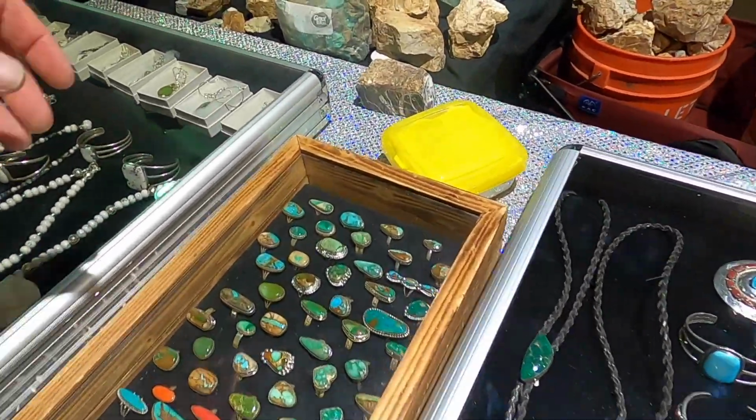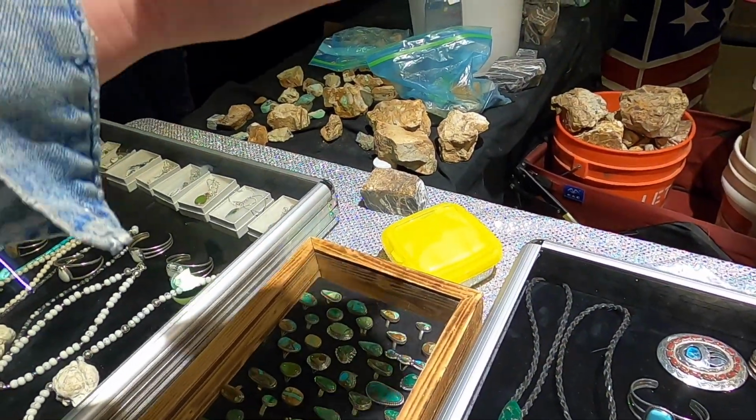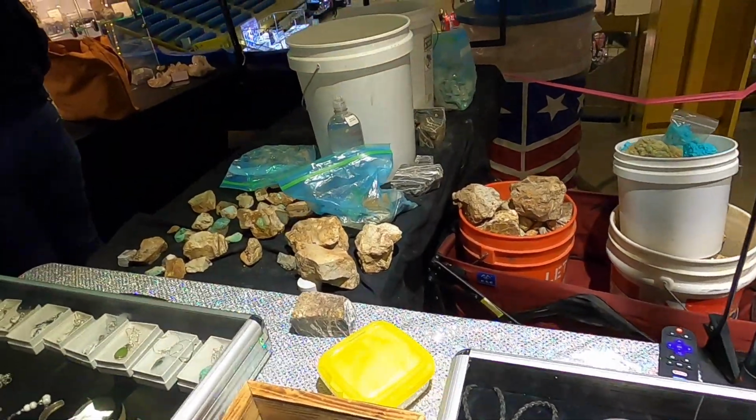I beg your pardon. Is this bag pre-weighed, or is it just kind of rough? No, it's not pre-weighed. Do you happen to know the price for the pound? That's my father-in-law. I don't know. He told me what it was.